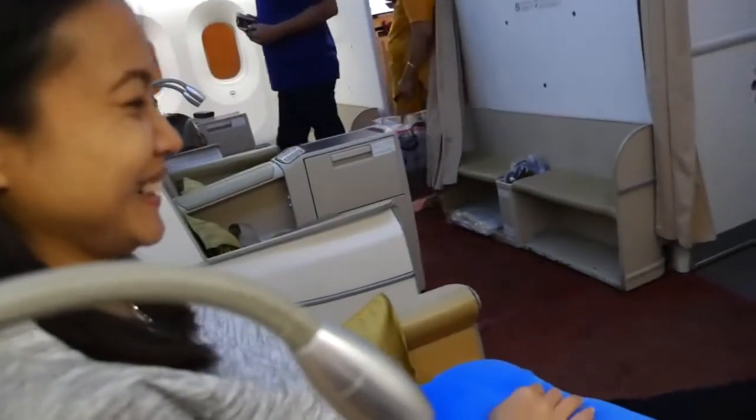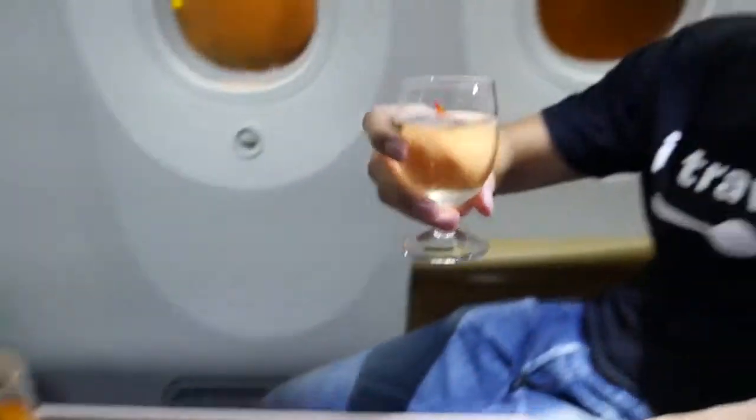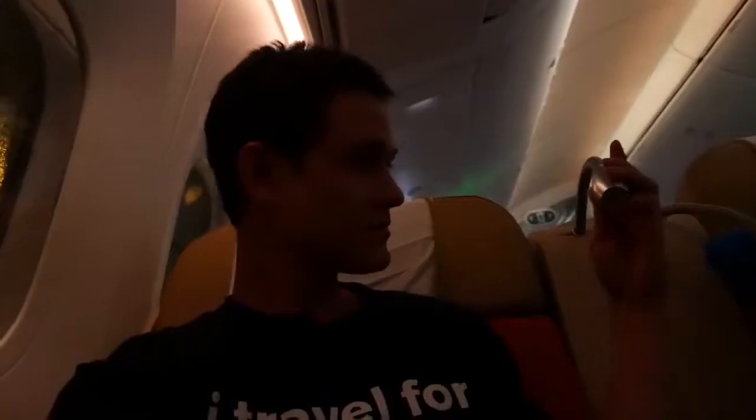I can't sleep. Have you ever had this much leg space on an airplane? Thank you very much. I'm your cabin in charge, Sunita Bhagra. We are ready for departure now. We are about to take off.